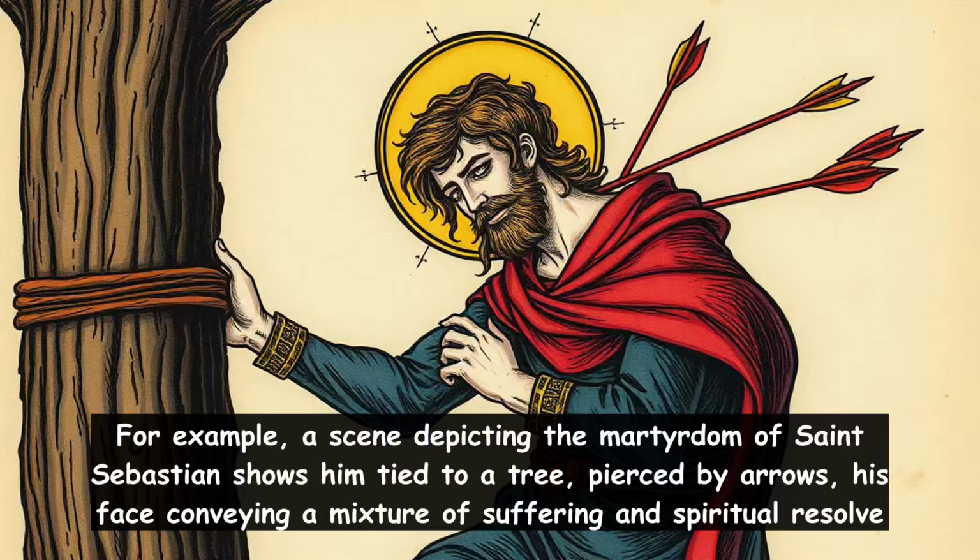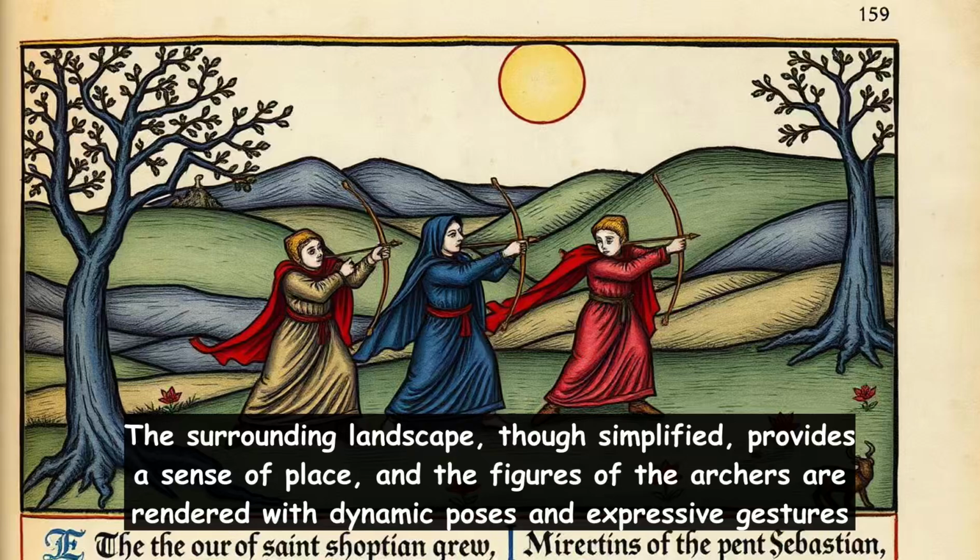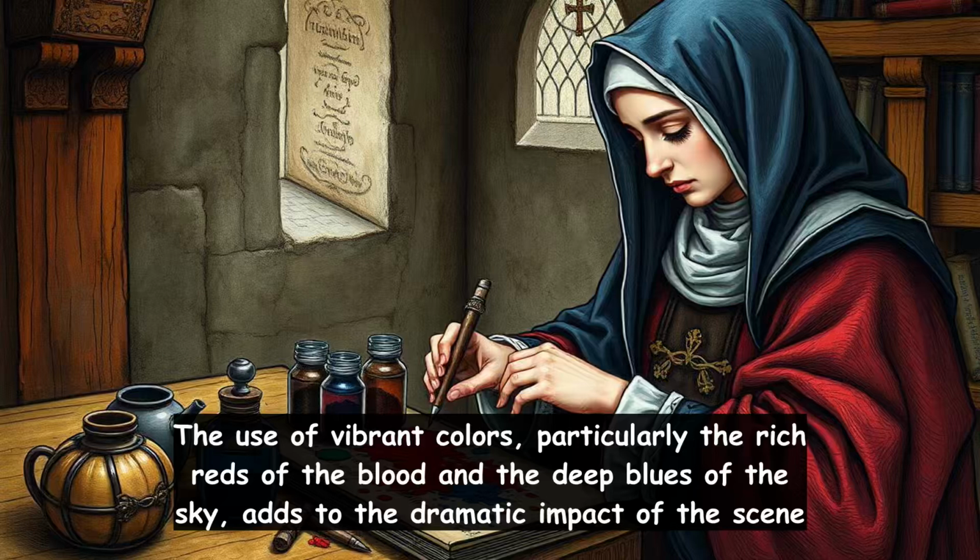For example, a scene depicting the martyrdom of Saint Sebastian shows him tied to a tree, pierced by arrows, his face conveying a mixture of suffering and spiritual resolve. The surrounding landscape, though simplified, provides a sense of place, and the figures of the archers are rendered with dynamic poses and expressive gestures. The use of vibrant colors, particularly the rich reds of the blood and the deep blues of the sky, adds to the dramatic impact of the scene.